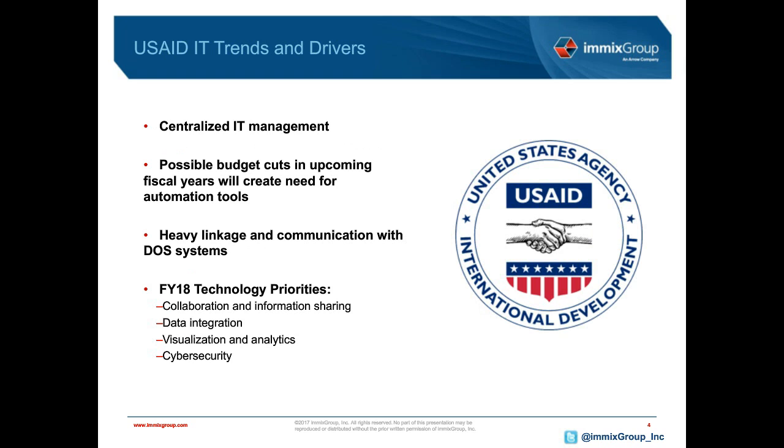USAID, being a rather small agency, just shy of 4,000 employees, does not keep a sprawled-out IT organization, especially after the advent of FITARA. USAID was actually the only government organization to receive an A on the FITARA scorecard. The organization keeps approximately an 80-person IT staff and an additional 200 to 300 contractors under the Office of the Chief Information Officer, which is where you'll find the bulk of your opportunities here at USAID.